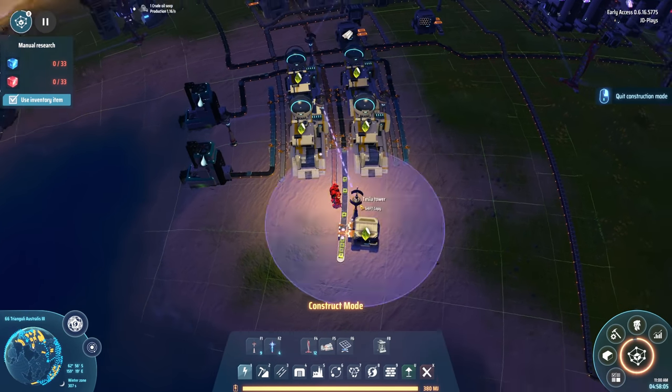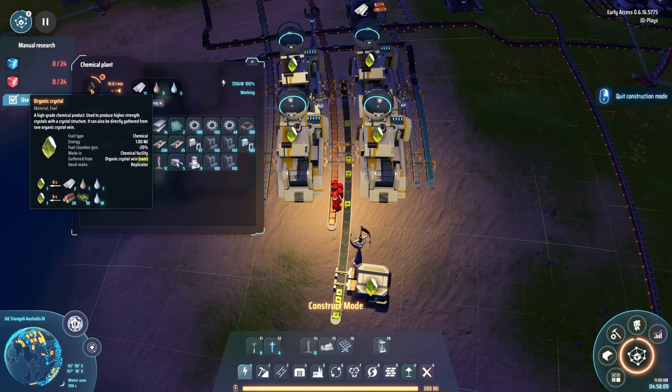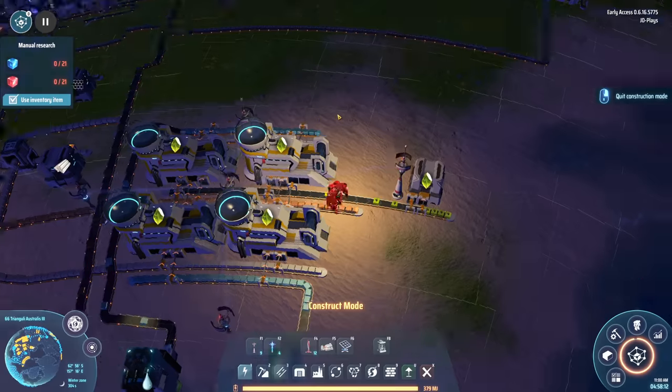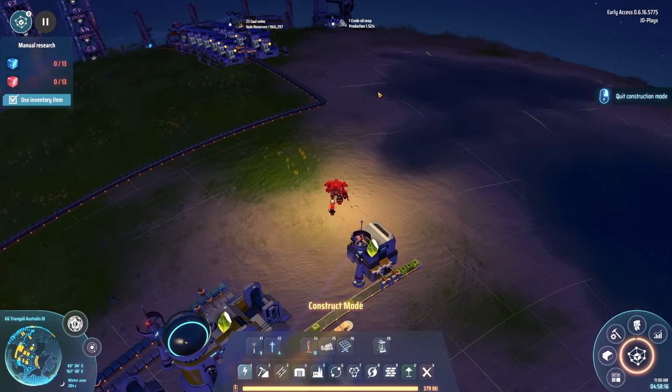Now, I think it all runs. Like, none of the machines are complaining, and they have an incredibly long crafting time of 6 seconds. So that should be good enough, basically to get some materials up and running.